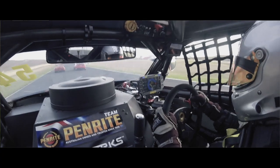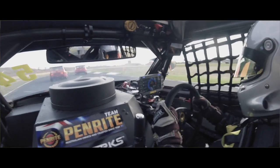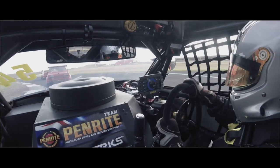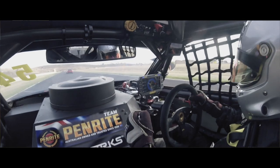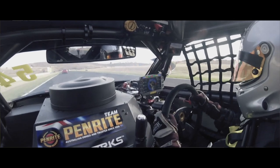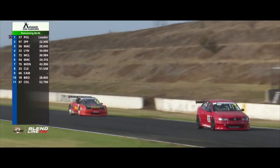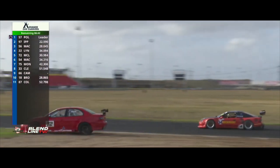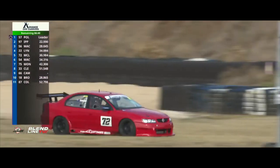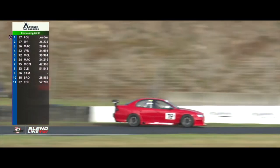2 litre, 1974 silhouette on this car. Great to see Darden, always big bangers, and loves going stand racing. And when he goes racing with the 2 litre guys, he's always an absolute outright front running contender. Ben McLeod a lock up there as well. Across the grass for the second time in this race, goes to 72.